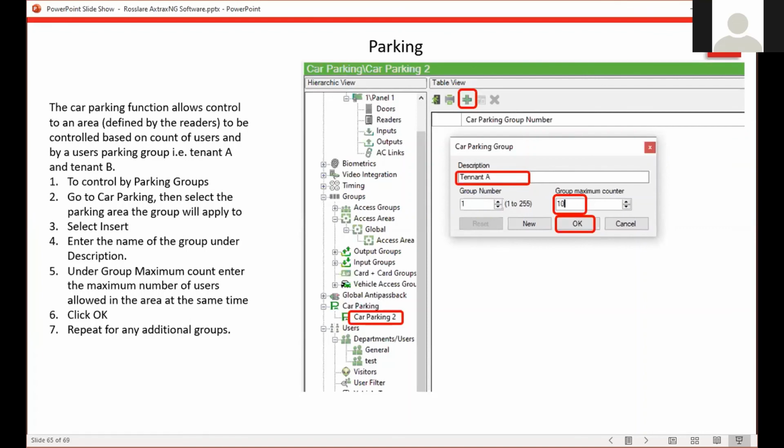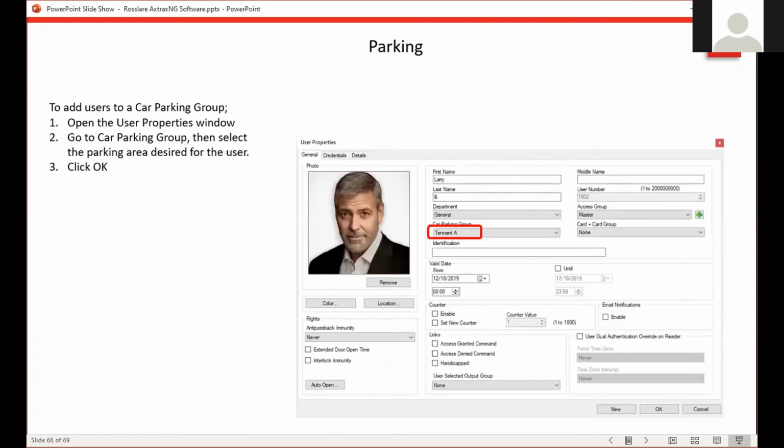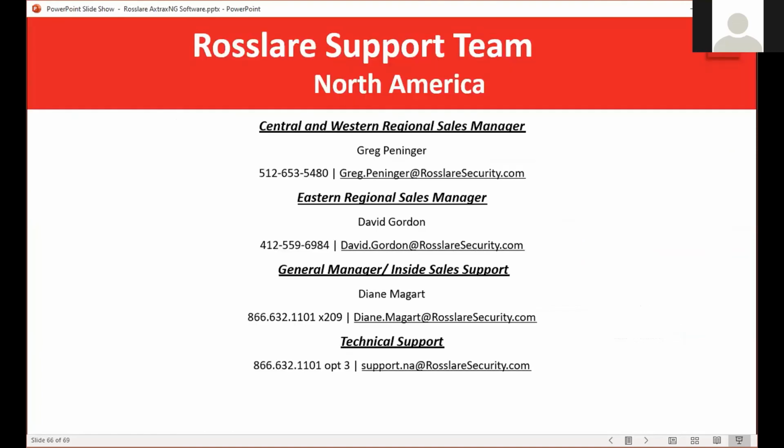And then the way you assign a person, and this has to be done on a person-by-person basis, this is independent of the access group. That just determines if they have access to the reader at all. This determines their parking group here. You put the individual users into the slot, tenant A, tenant B, etc., and they're assigned. Okay.